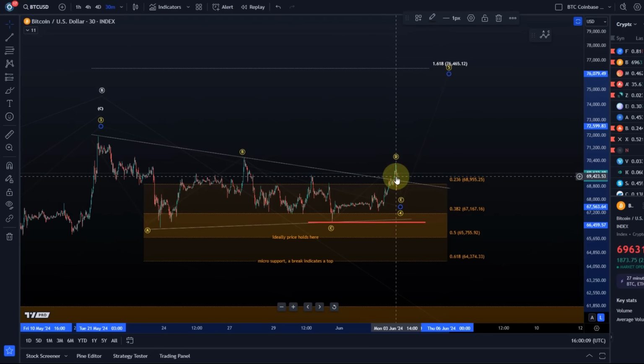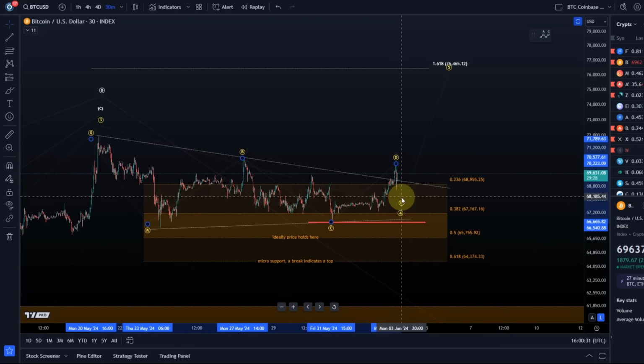I will probably change my view about the microstructure a few times, but it doesn't make any difference. It doesn't have any practical implications if I call wave 4 still unfolding. The red line is really what's relevant, maybe even the Sunday low here. But the red line is more reliable, because technically if the D wave topped, that E wave could test the red line and the triangle wouldn't be invalidated.